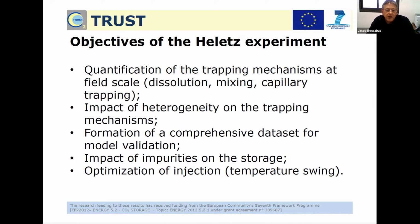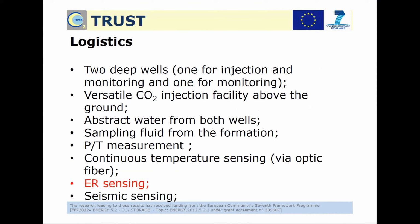The objectives of the Helix experiment included the quantification of the trapping mechanisms, which Auli will probably explain later on, the impact of the heterogeneity, and having comprehensive data sets that could be used for modeling later on. For that, we had 2 wells that were drilled, both at a depth of approximately 1,650 meters, in a layer called the Helix sand layers of the lower Cretaceous.